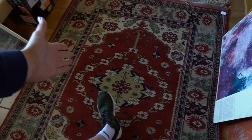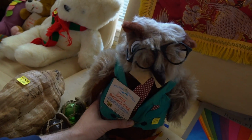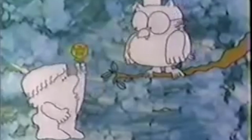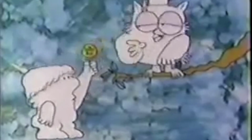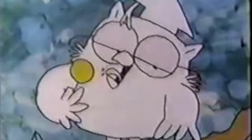Some people may ask, does the carpet match the drapes? Obviously, look how flamboyant these textiles are. Nice. You also got my guy, the little Tootsie Roll owl. How many licks does it take to get to the Tootsie Roll center of a Tootsie Pop? Let's find out. 1, 2, 3.